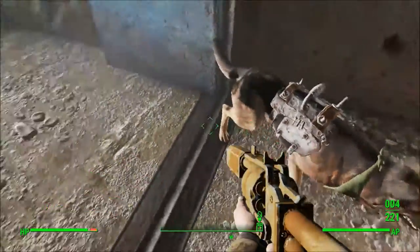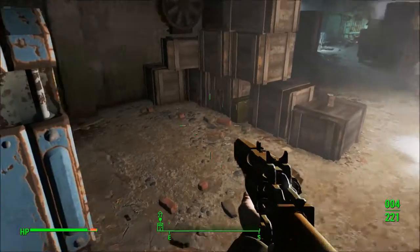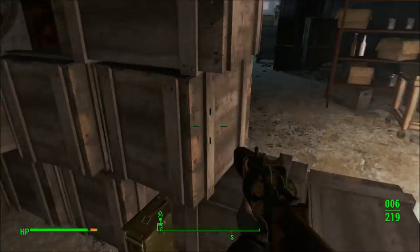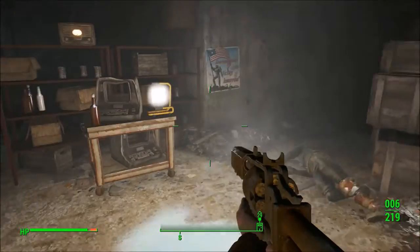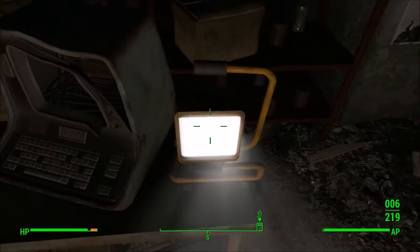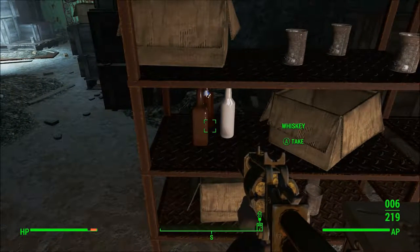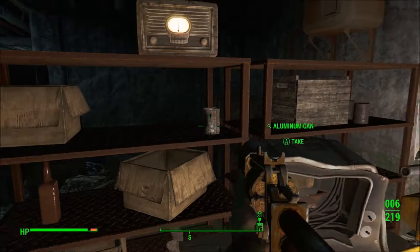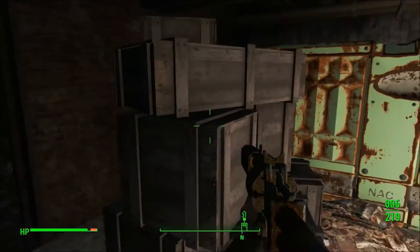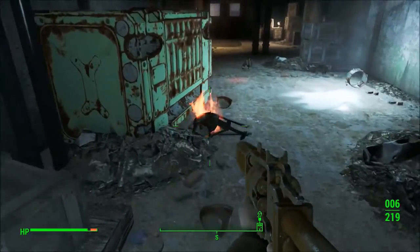And we got not that much, so I'm just gonna take all these cans. Thank you. Perfect. And I'll take that. Reload. Aluminum can, thank you. That's a catchy song, I'll be honest here. Can we break this? No, we can't. Great. Well, I'll take the whiskey anyway. Take whiskey, vodka, more aluminum cans. Perfect. There we go. Got a whole bunch of different avenues to go. I'm gonna take this one because I blew up this thing. There we go.